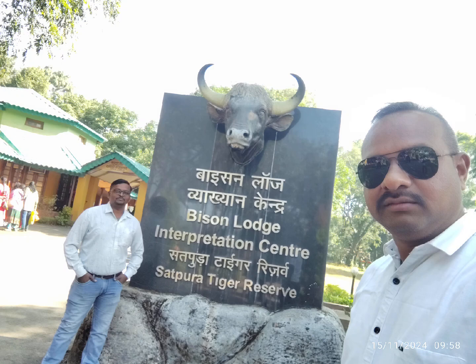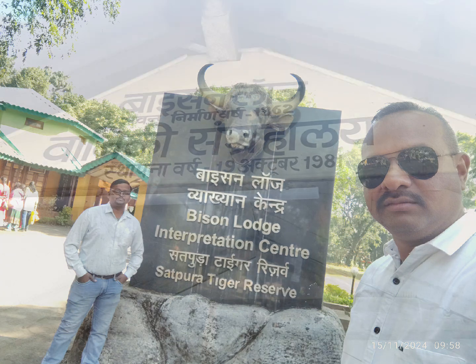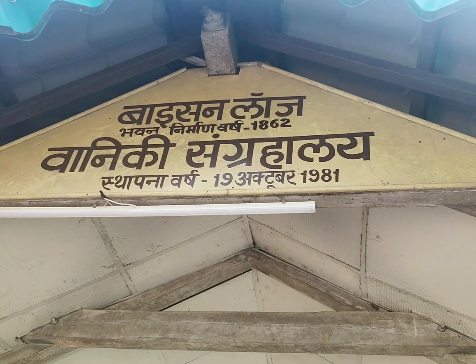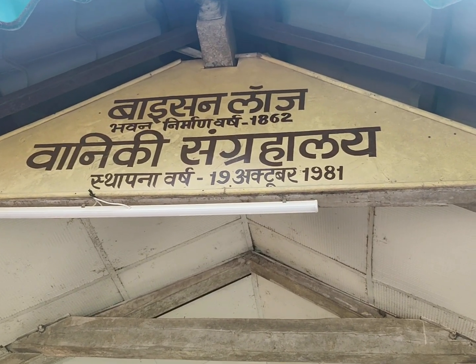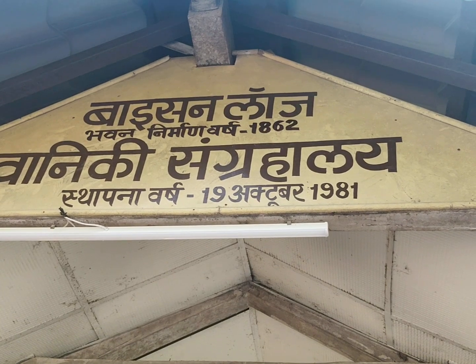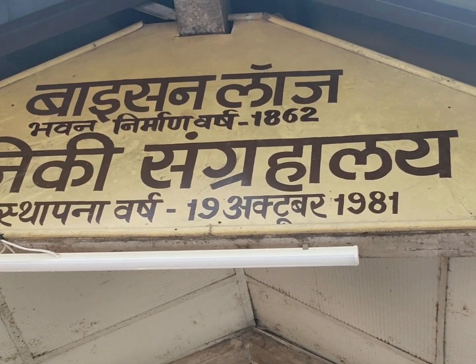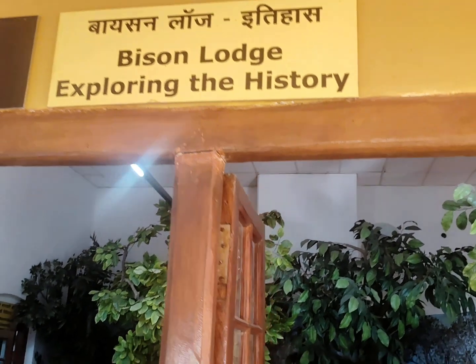Bison Lodge Interpretation Center and a museum. It is situated in the heart of the town, at a distance of 2 km from Pachmarhi Bus Station. Bison Lodge used to be the residence of Britishman Captain Forsyth, who came across Pachmarhi in 1857.